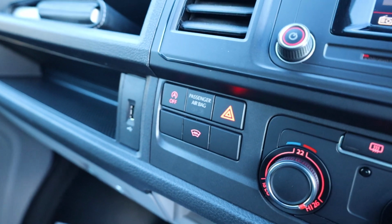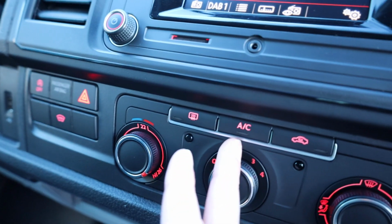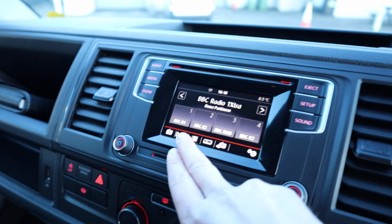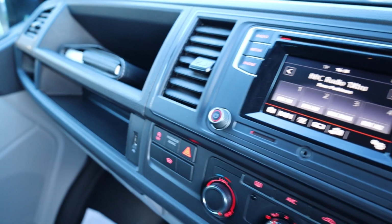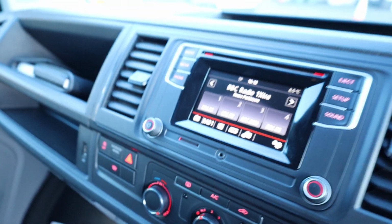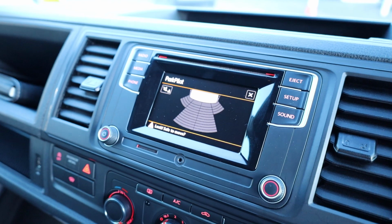Now all of this comes as standard, so you've got heated windscreen, air conditioning as well, that also comes as standard. You also get DAB radio. You can connect your phone to this via AUX. There's also an SD card slot there, and as I say, you can connect via USB as well. And if I just put the vehicle into reverse, that is where you'll see the parking sensor display there on the screen as well.